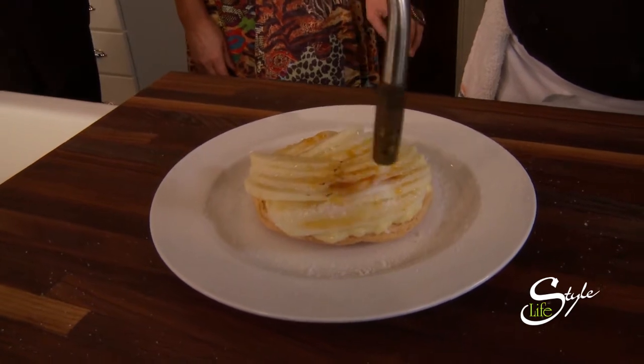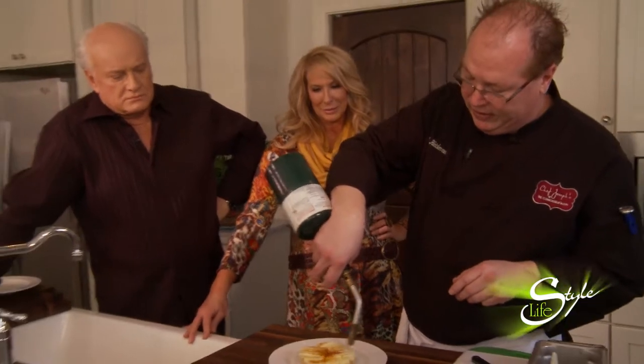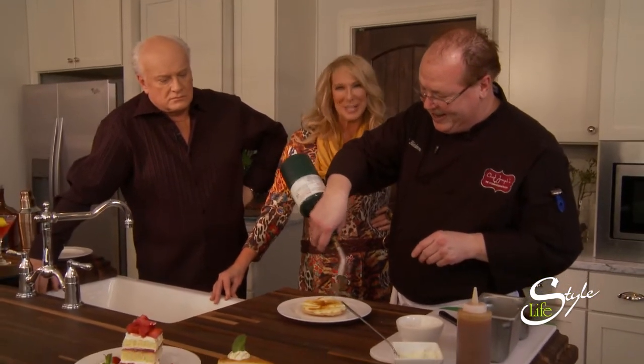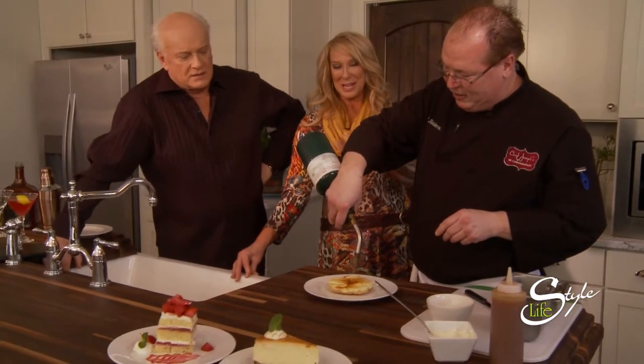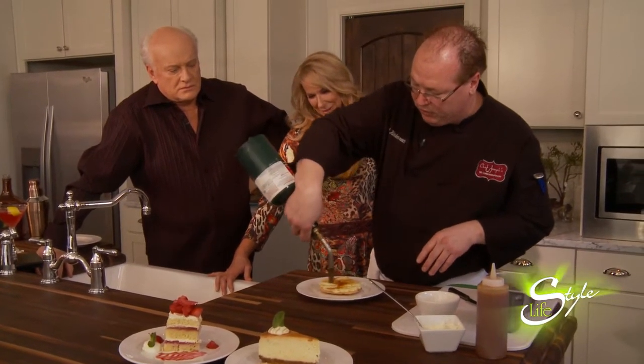And you want to keep your hands back when you're doing this because the sugar will jump out and pop out at you. Yeah, that's why we're having the expert do it, not me, not Barry. You can see how all that sugar is melting and turning into beautiful caramel.